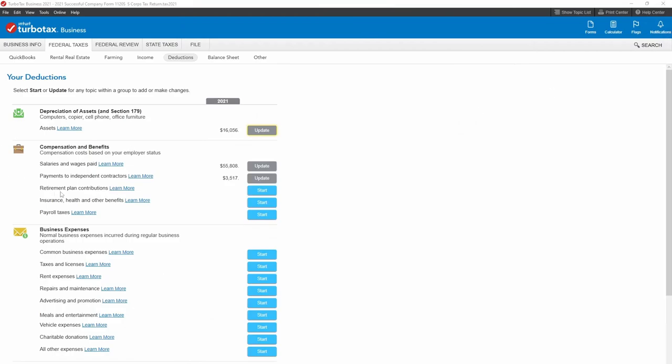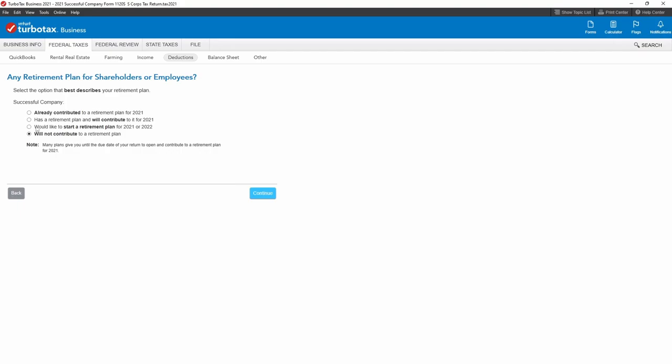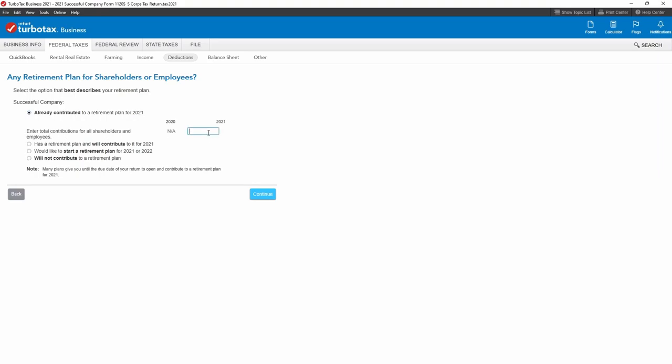Okay, so let's go here, retirement plan contribution. This contribution doesn't need to be run through payroll like health insurance. You can just pay it from the business account directly to them and take it as a deduction. It says already contributed for this plan, yes. The total contribution was 12,750. The other options are for if you have a retirement plan and will contribute, or would like to start a plan for 2021, or 2022, and will not contribute to the plan. So we have this here, and that's what we'll click, enter the amount, and next.